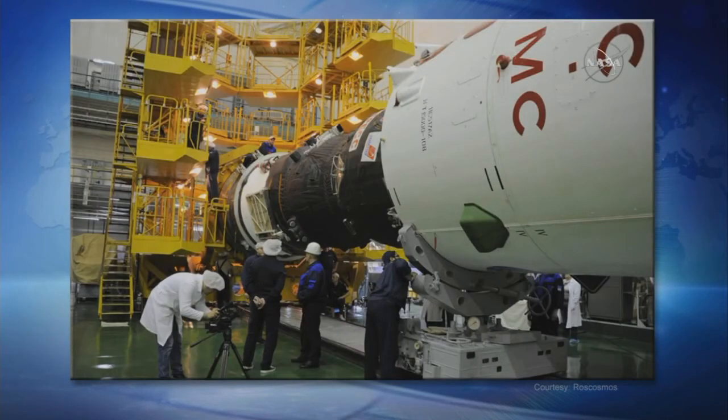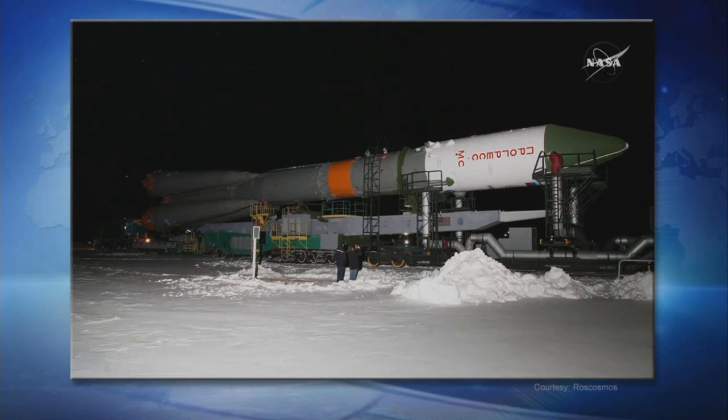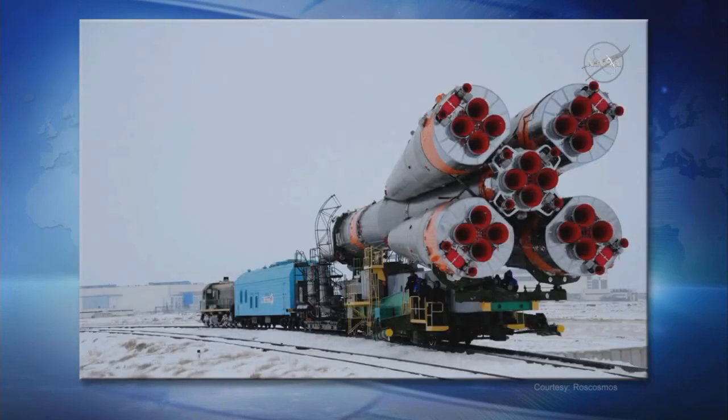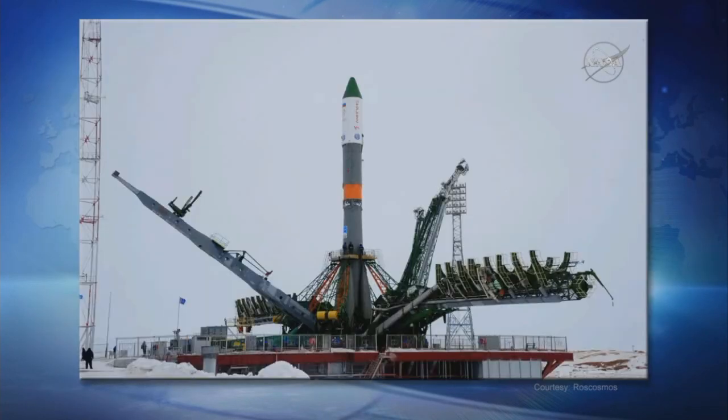The rollout of the Soyuz to the launch pad took place in snowy weather on Monday morning. You can see these pictures here as it made its way out of the integration building, was on the rail car that takes it to the launch pad, as is commonplace for both Progress and Soyuz manned vehicles. And of course, the Progress atop its Soyuz booster then was lifted vertically on the launch pad.